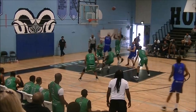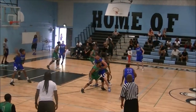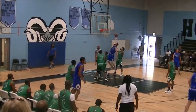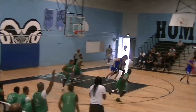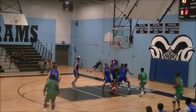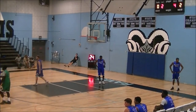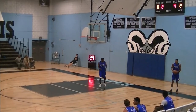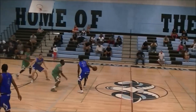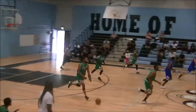That one tipped and missed. Offensive rebound. Spin out, offensive rebound, no good. Drive, layup, no good, off the foot. Scoring back to the game results. Drive, missed it high, back the other way.